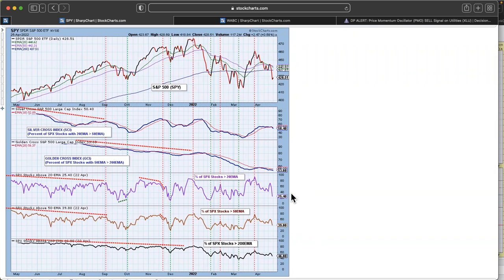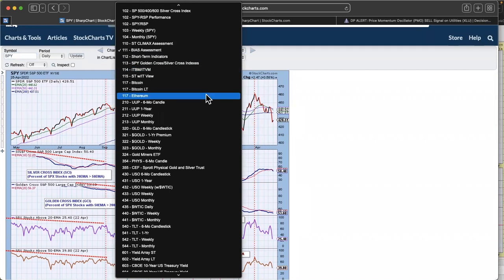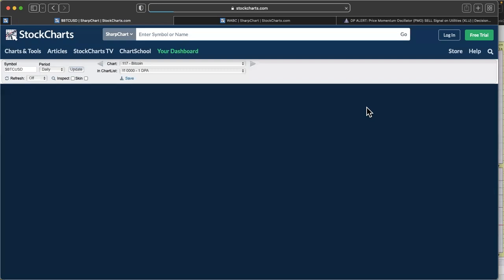So you don't want to see the lower reading on top because that's just telling you things are getting worse and worse. And when you have these percentages below the Silver Cross and Golden Cross indexes, that just adds insult to injury, if you will. It just means that the picture is even more bearish. So in our estimation currently, there is a bear market bias in all three time frames: short, intermediate term, and long term. All right, so let's go ahead and look at a few of these other asset classes.